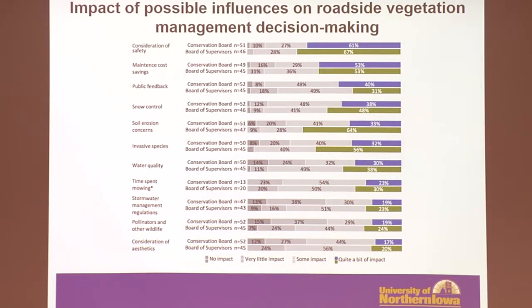So it seems like it's probably pretty important to try to collect data. We're trying to figure out a good way to get some data on the cost savings of having an IRVM program. It's kind of challenging because each county is so unique. And it depends on what they were doing before IRVM, how much they were mowing or what they were spraying, how much they were spending. But that's one goal I'd like to do, is try to get more of that data.